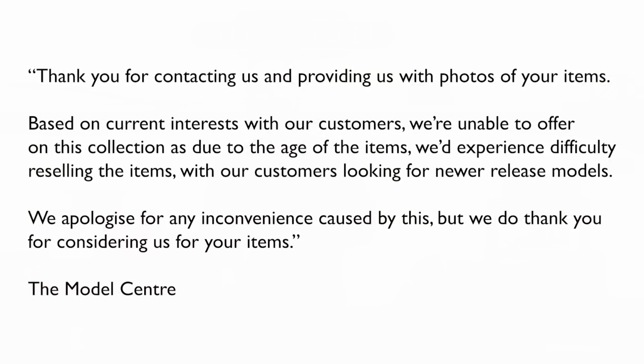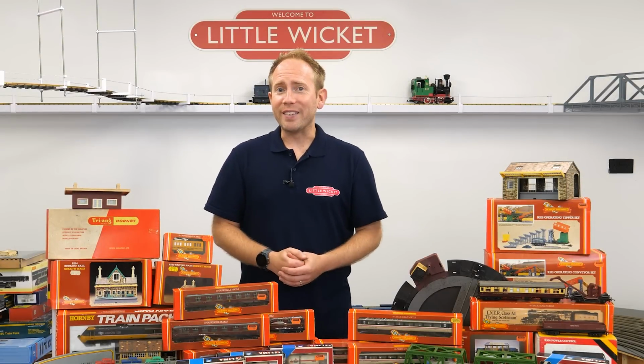"Based on current interest with our customers, we're unable to offer on this collection, as due to the age of the items, we'd experience difficulty reselling the items with our customers looking for newer release models. We apologise for any inconvenience caused by this, but we do thank you for considering us for your items." So that's not an overly encouraging start.